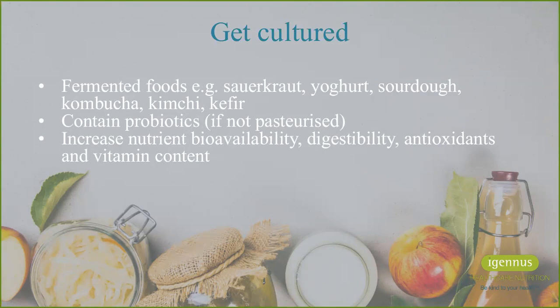And we know now that gut health has so many benefits for various systems in your body. Studies have shown that consuming fermented products have multiple benefits. For example, for bone health, reduced risk of chronic diseases, improvement in mood, because most of the neurotransmitters used in the nervous system are produced in the gut actually, and even benefits for weight management.